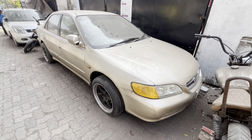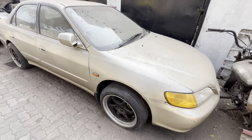I'll be showing all the features it had back in 2002, like 21 years ago. Now next year, in a few days, it will be 22 years old. So this is what older cars came with, so many features, and what all features it has. So here's the car. This is the current condition of the car.